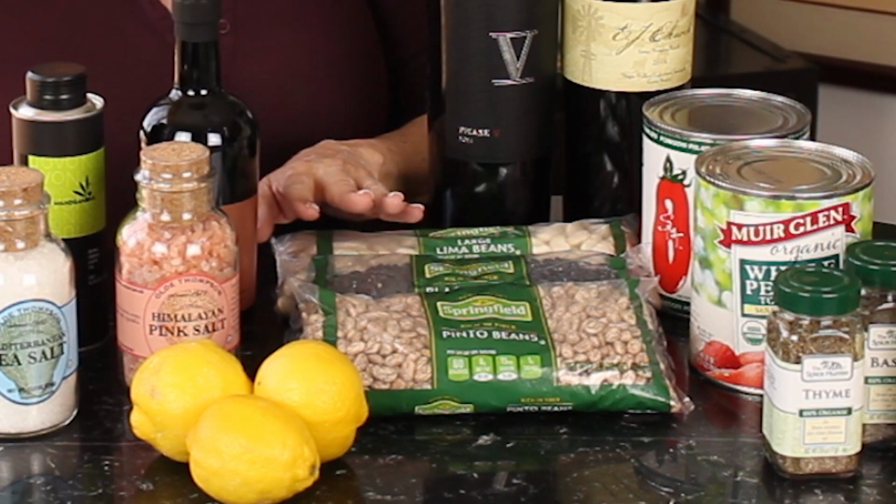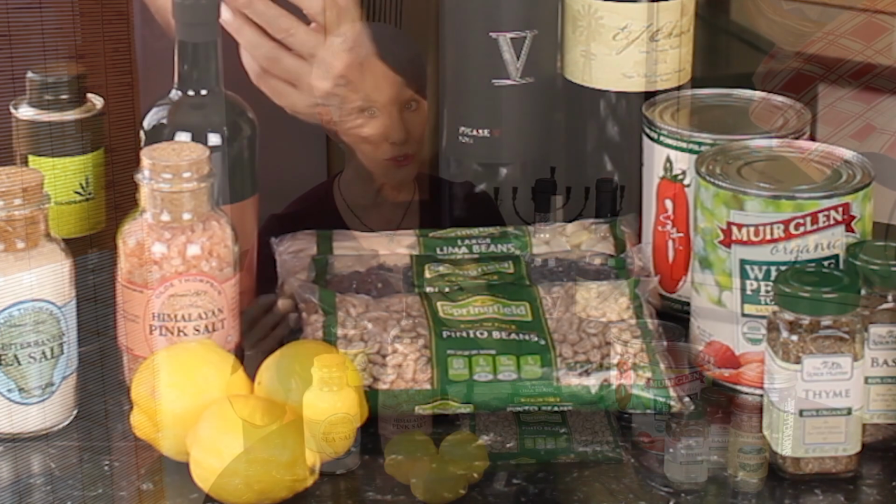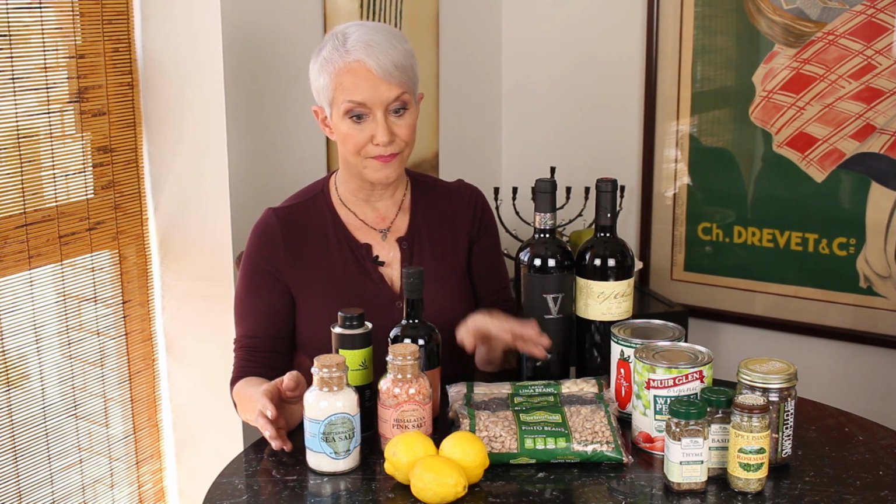A great bean is a wonderful base for soups, stews, and even some great salads. Remember to soak them overnight. Dry beans have a much better texture and flavor than a canned bean.